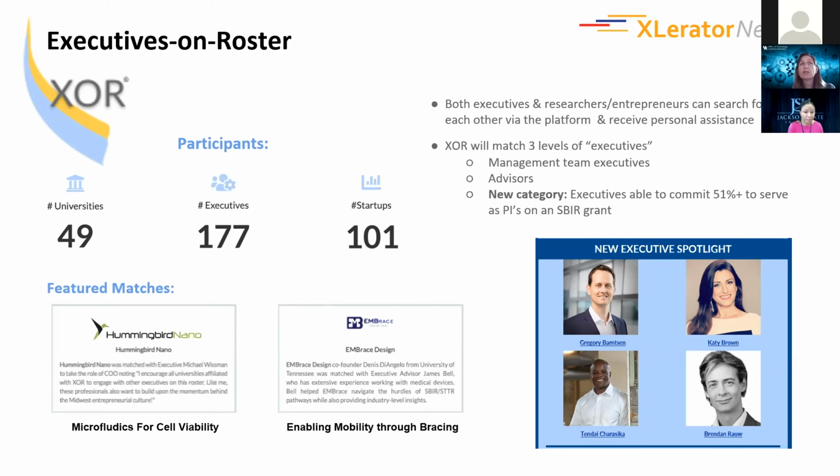And so previously we had 2 levels of assistance. One was if a researcher was looking for someone to join their management team and help manage their business at the executive level. We have the advisory level, and then most recently we added a new category, which is those executives who are willing to commit 51% time to serve as a PI on an SBIR grant. And we weren't sure how many executives would be interested in this. So we queried at the time, I think at the time we had just over 100 executives. We asked who would be interested, and we got 12 to say that yes, they would like to serve as a PI on an SBIR grant.